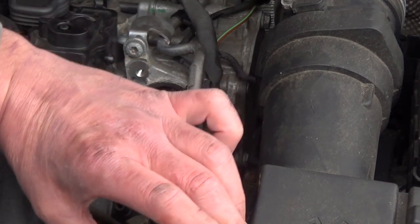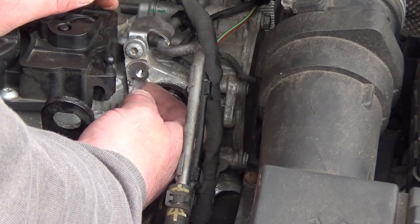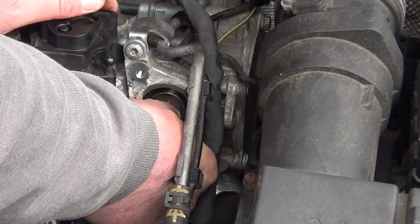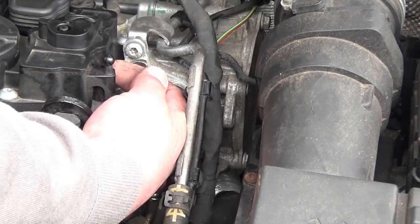No sign of wear on the end. You just pull the bucket, tap it out. Can you see that here? Yep, you can see the bucket, tap it in there. So we just slide the bucket, tap it out.